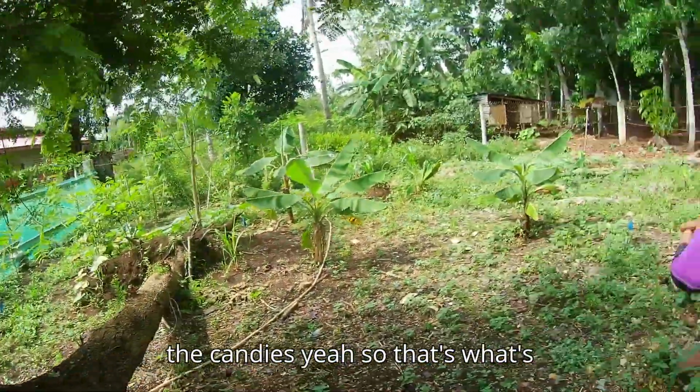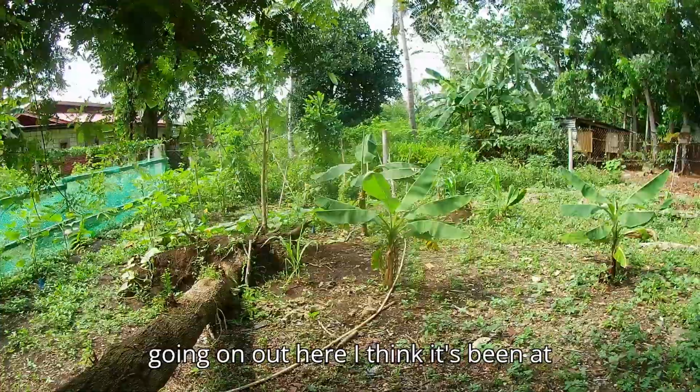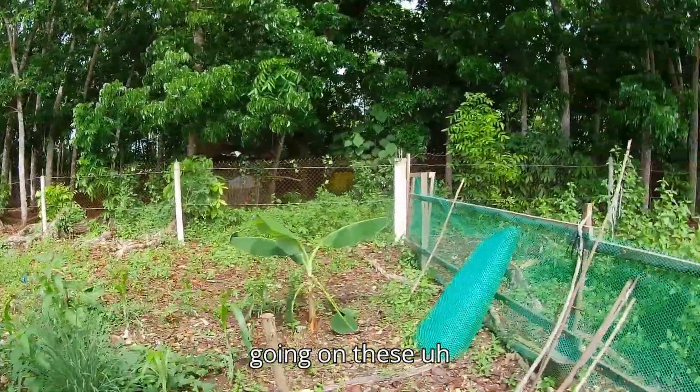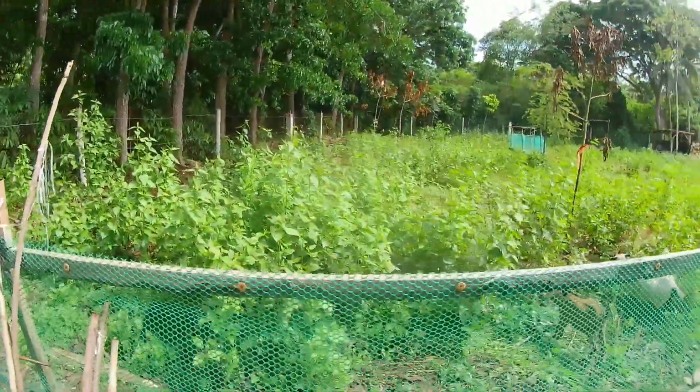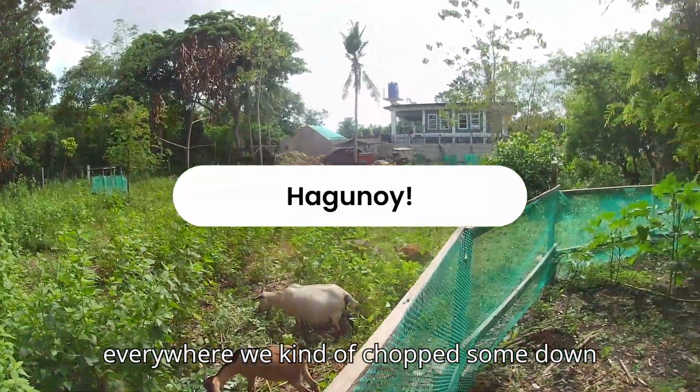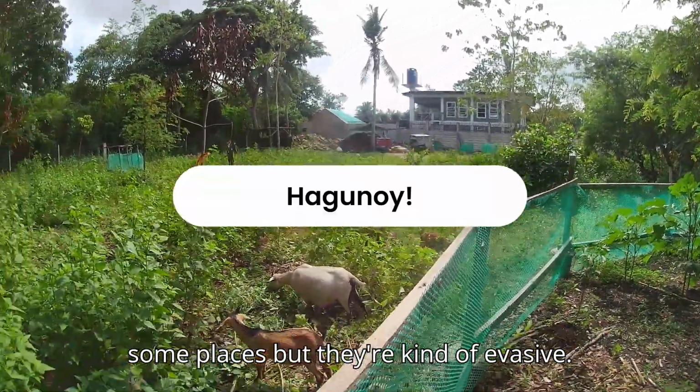Yeah. So that's what's going on out here. I think it's been at least a month since I've been out here to show you guys this. So that's what we got going on. These plants here that are growing up everywhere, we kind of chopped some down in some places, but they're kind of invasive.